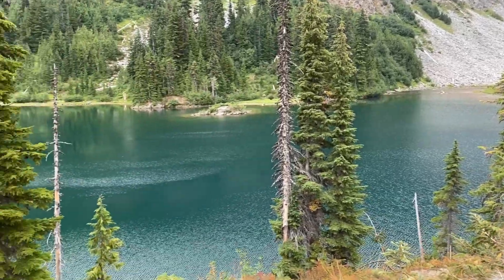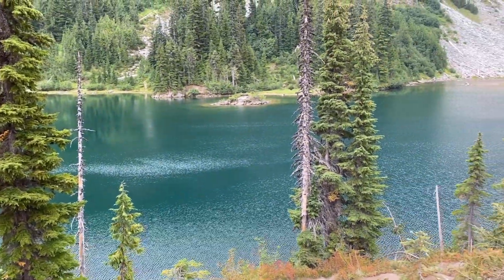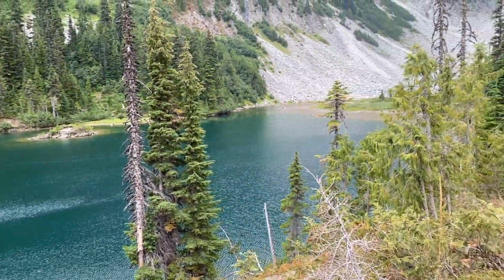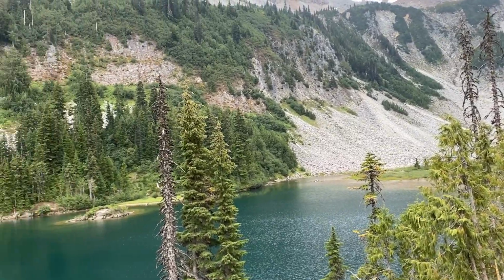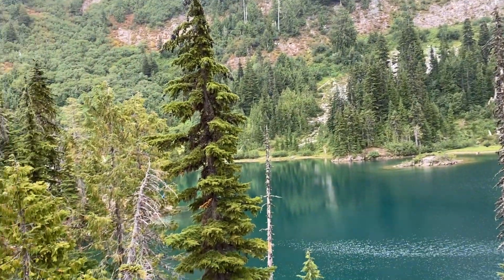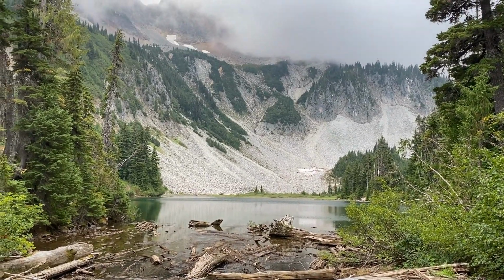Okay, this is another look at the lake. We're at about 4,700 foot elevation here. Not terrible. This is very, very pretty. Absolutely stunning.